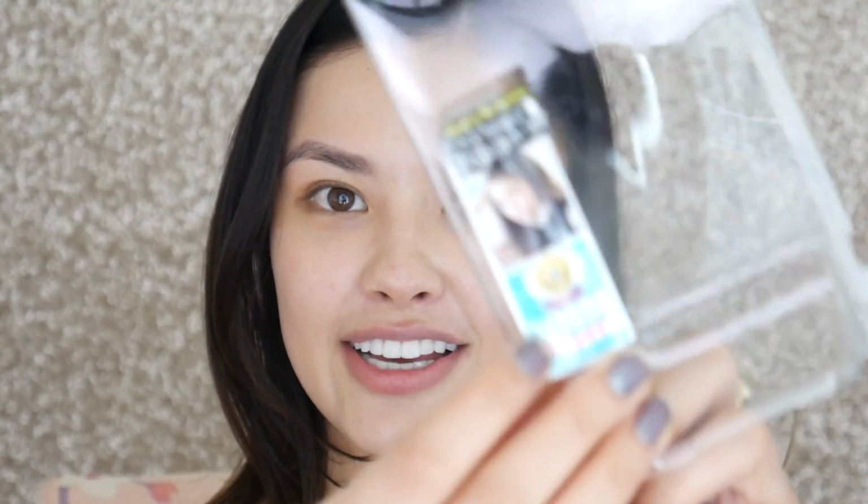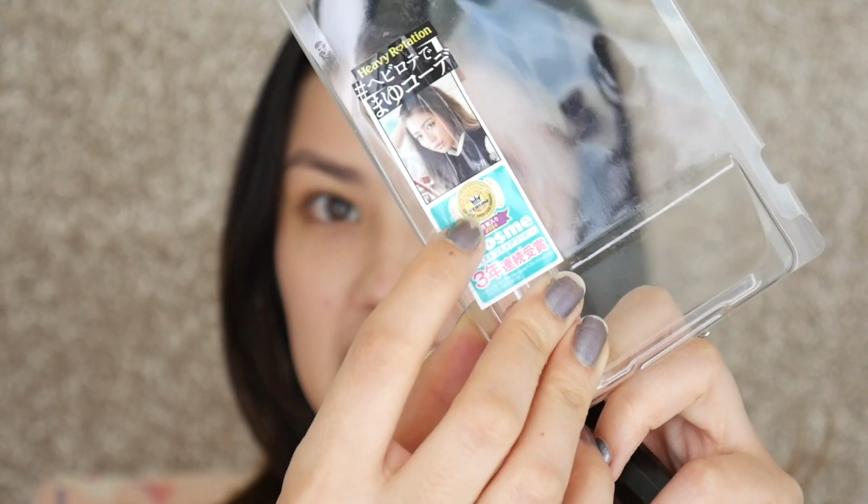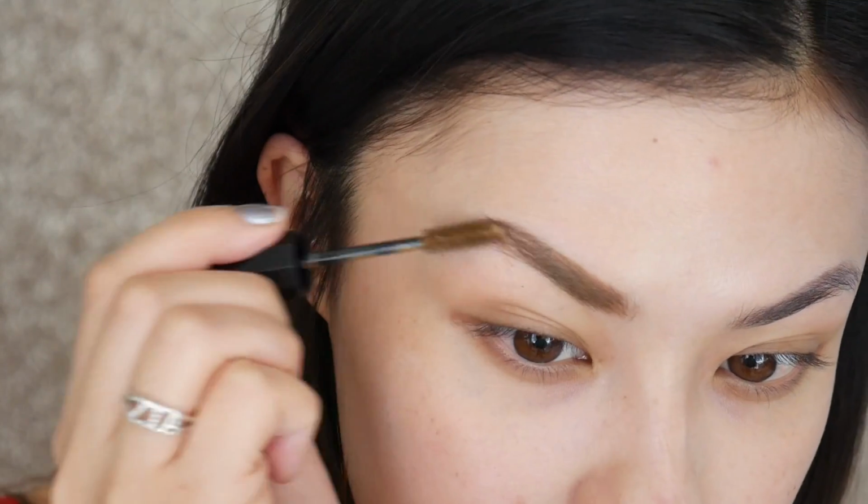From what I'm getting from the packaging, it looks like the brush is gonna rotate. Oh, it looks like it's got a special seal of approval here from 2014. So this must be a good one. That's what one eyebrow looks like filled in, and I have to say, actually pretty good. I like how that filled in my eyebrow.